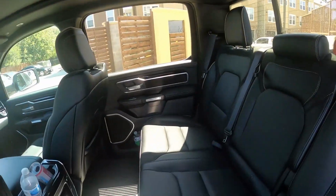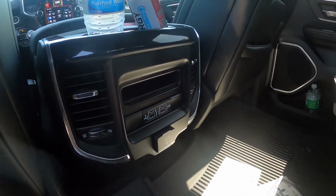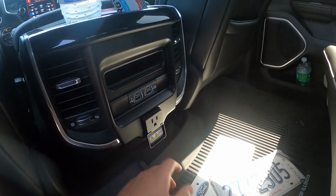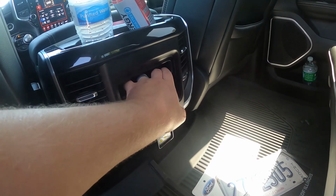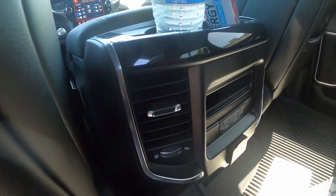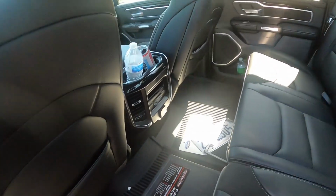They have speakers all around in this truck. It has the Alpine sound system. Back here we have some USB Type-C ports, USB ports, and an outlet for a laptop or anything you want to charge. Right here is a little storage compartment you can set your phone in while it's charging. It does have AC in the back, heated and cooled, I guess. Pretty much every truck does nowadays.